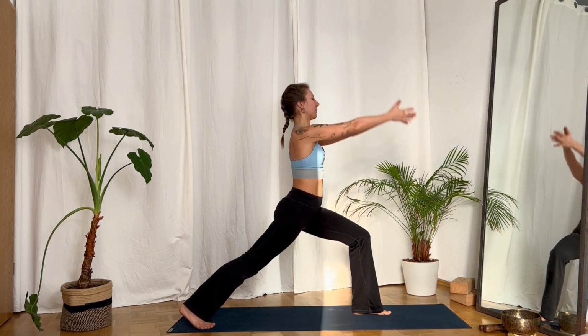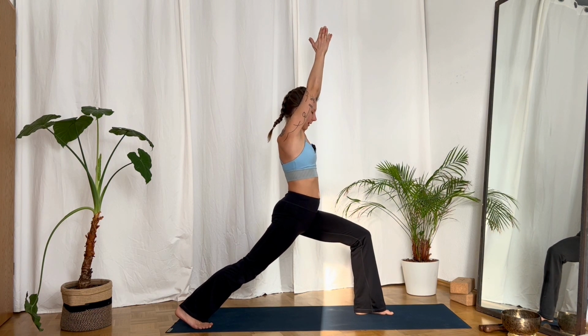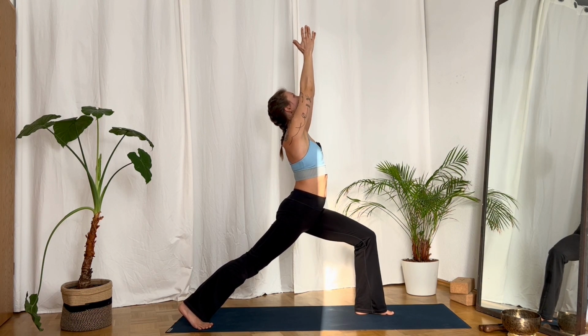lunge. Reach your arms above your head. Make sure your front knee is bent in 90 degrees. You can see your front big toe. Look up towards your thumbs. Make sure your shoulders are away from your ears.